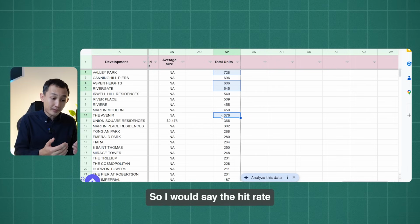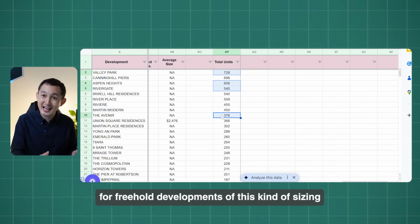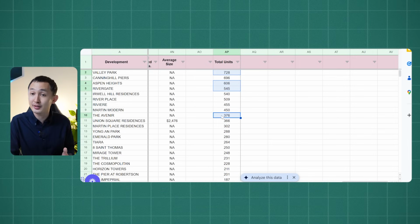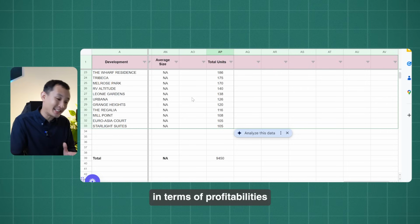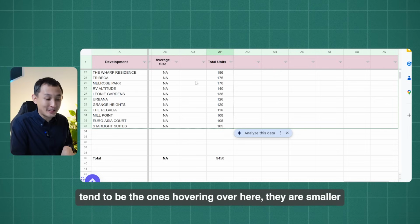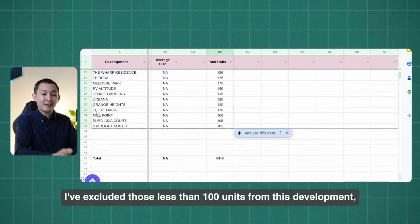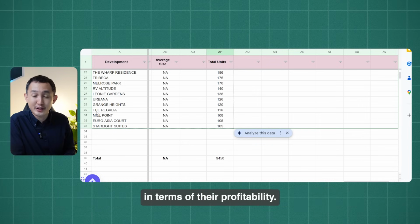So I would say the hit rate for profitability for freehold developments of this kind of sizing, this kind of number of units, is very, very good. And the ones that tend to bring down the percentage in terms of profitability tend to be the ones hovering over here. They are much smaller in size, closer to the 100-odd units. I've excluded those less than 100 units from this development. I'm pretty sure those developments don't do very well in terms of their profitability.